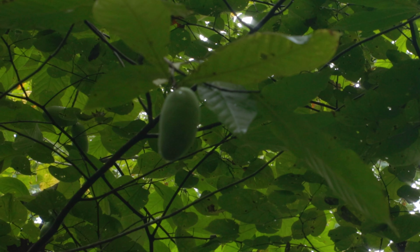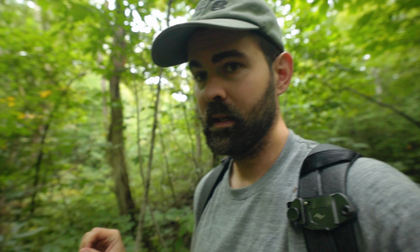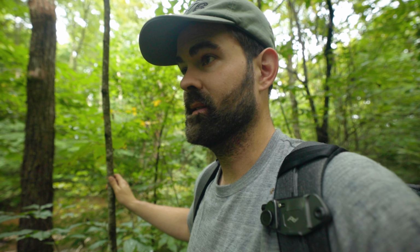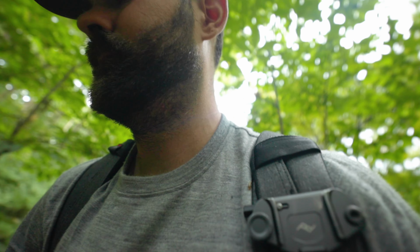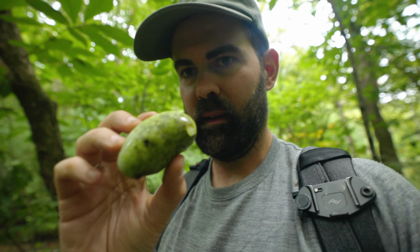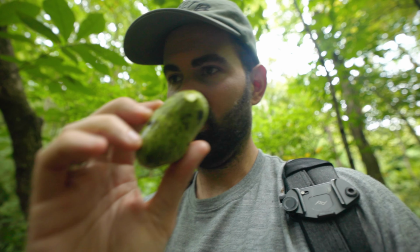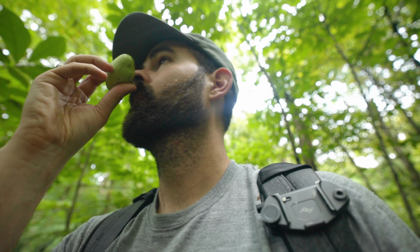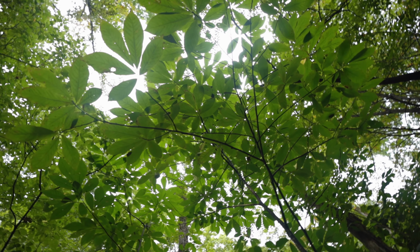Found one, but not ripe. So I see one that looks ripe-ish. Gonna give the tree a gentle shake, gentle-ish, and see if it comes down. We have a pawpaw. Okay, this one's still starting. See it's starting. Right here you can see it's kind of starting to look a little gross. That's the one I saw up on the tree. This isn't ready yet. Sorry, pawpaw. But we found the spot.